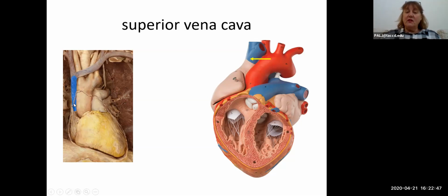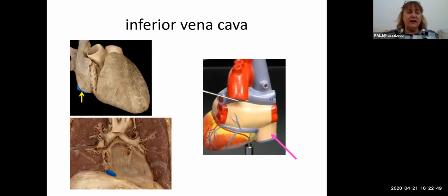And then from below the level of the heart, blood is brought in through the inferior vena cava. As you can see in the lower left-hand drawing, the heart sits right on the diaphragm. And so the blood vessel that is traveling through the diaphragm, bringing all the blood from below, whether it's from the digestive system or reproductive system or urinary system or from your lower extremities, it all is traveling in this inferior vena cava, which you can see a little bit anteriorly.